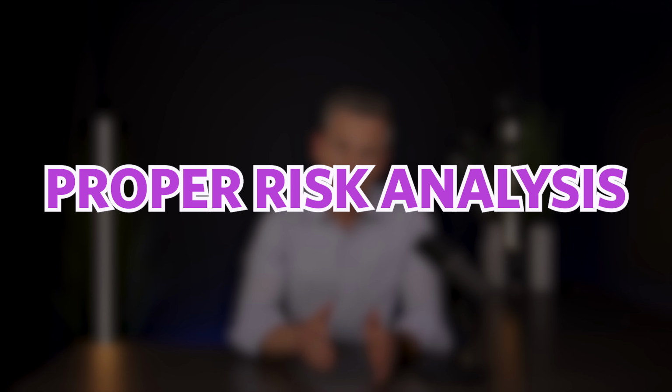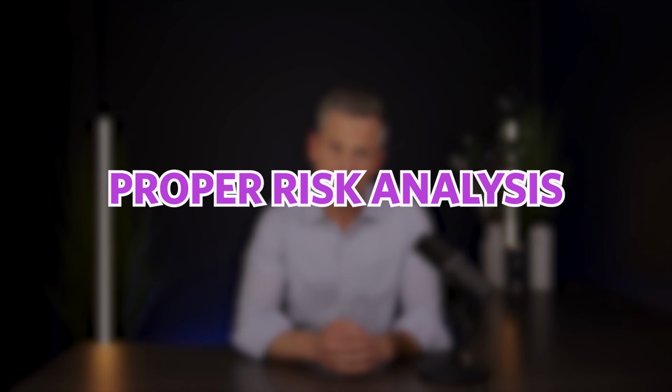Now, we just discussed a few ways that you can try buying a home before selling your current one, but keep in mind that lending rules exist for a reason. If you can't qualify for a loan, you should think twice about utilizing all these options. Proper risk analysis is the key to long-term financial success. So there you have it.